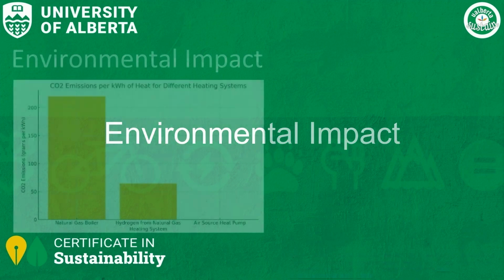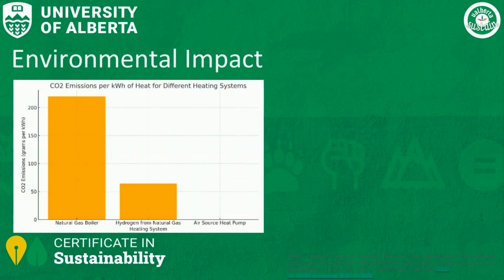As stated in their paper, traditional heating from a natural gas boiler currently leads to about 220 grams of CO2 equivalent per kilowatt hour of heat, which is a significant contributor to climate change. While the use of hydrogen derived from natural gas with carbon capture can reduce this impact, it still falls short of the net zero objective.